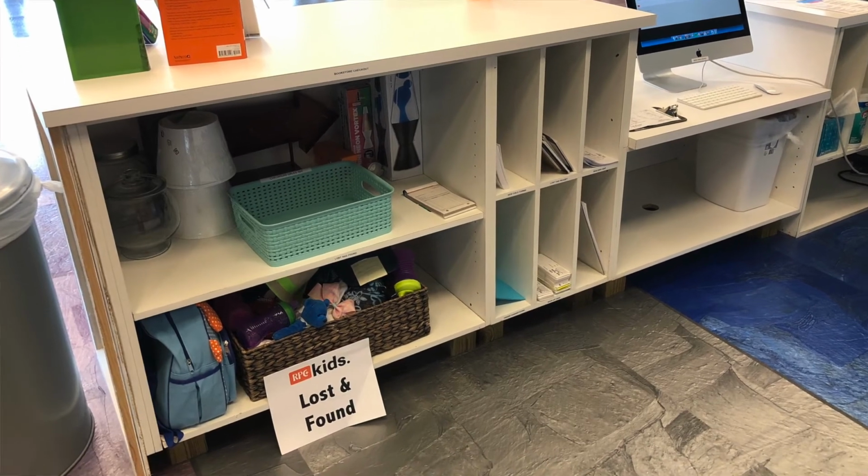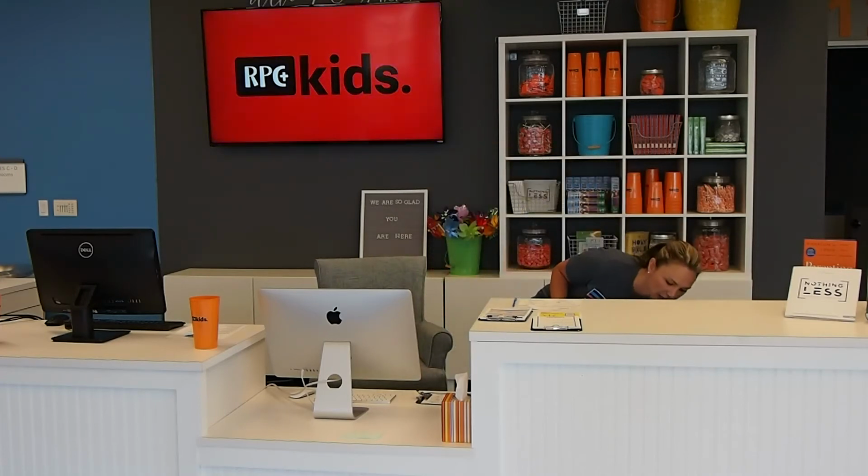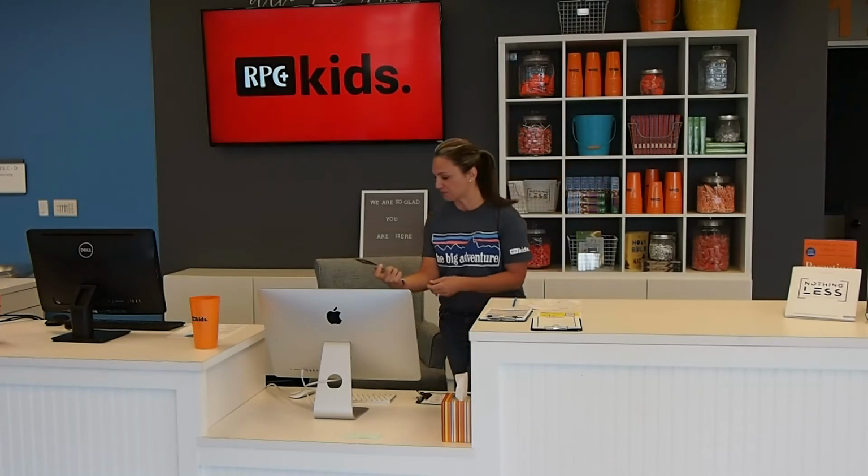Also, you might get asked, my son lost his cap or his sippy cup last weekend. Lost and found is right here at Guest Connections. For example, we have an Astros hat here from last weekend that belongs to Caleb apparently, and it's right here at Lost and Found. So if somebody loses something, you can help them find it right here at Lost and Found. Well, that is about it.